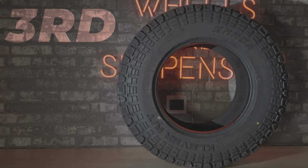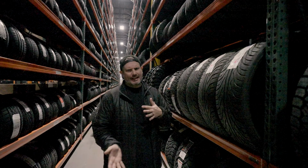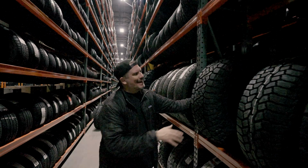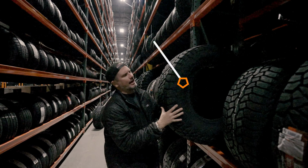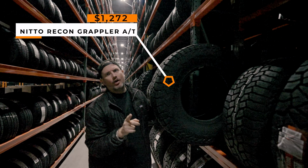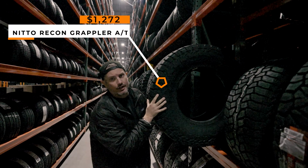All right, so coming in at number 2, these are tough. Now we're getting into the nitty gritty. And how ironic, the nitty, the gritty. This one's gonna be your Nitto Recon Grappler. So not your Trail Grappler or not your Ridge Grappler, but your Recon Grappler, which is gonna be right in the perfect price range for that first tire.